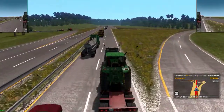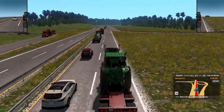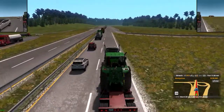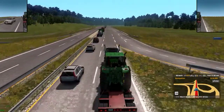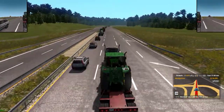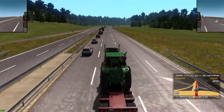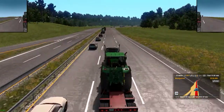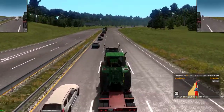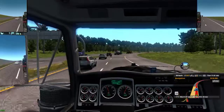Flashing light there. I don't have a beacon, I'm not sure why. I thought I'd go on. Maybe I need an option, like a bar or something to put the beacon on. I'll check it. It looks kind of cool, although it's annoying to drive with the beacon on all day.